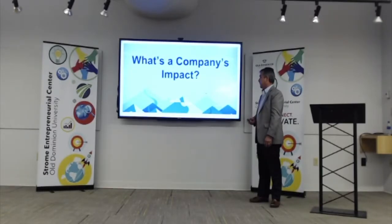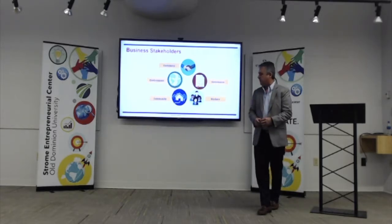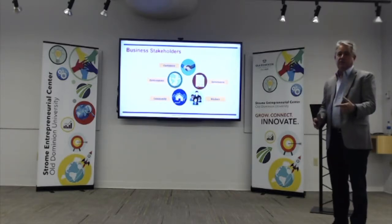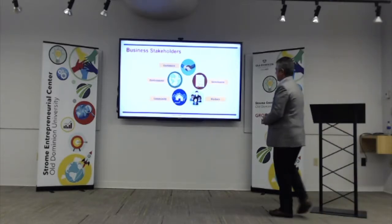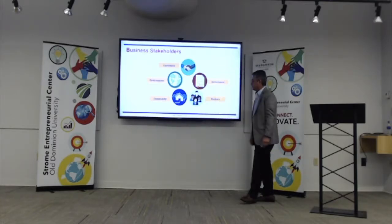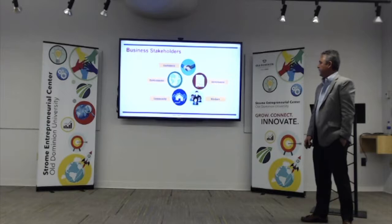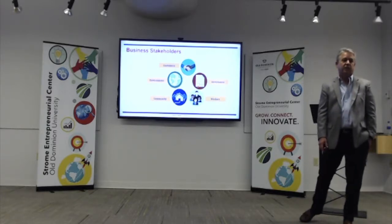So what's a company impact? This shows 5 different areas of impact, but I like to look at it as a 3-legged stool. You have your customers, your community, and then your employees. And then the community breaks out into environment and governance structure, and things like energy usage. But these are the areas that are focused on from a B Corp certification standpoint.